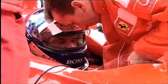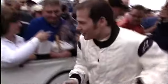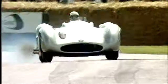It's probably the best weekend of the year to actually get close to the cars. You're not at a distance, you can actually go up and look at them and talk to the drivers, and it's just nothing else like it.